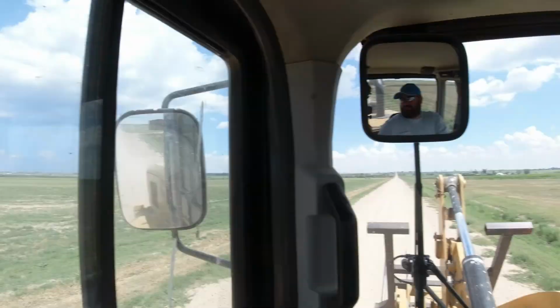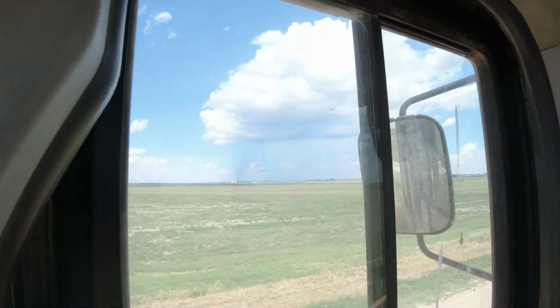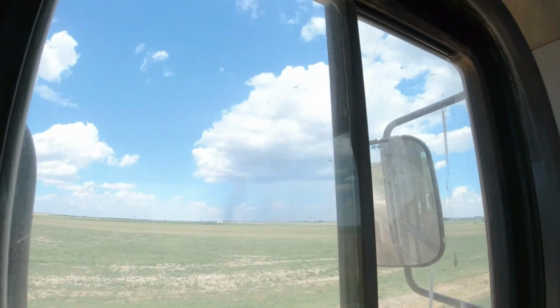Whatever. And then, in a sudden twist of events, got a little pop-up shower over there to the northeast, and that cloud comes right over the top of us.